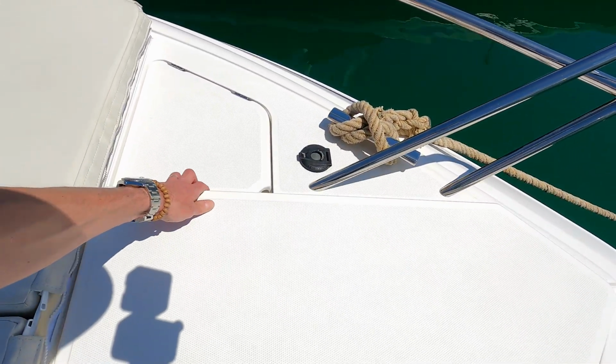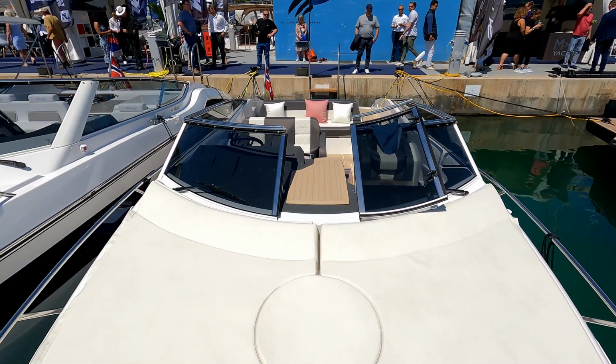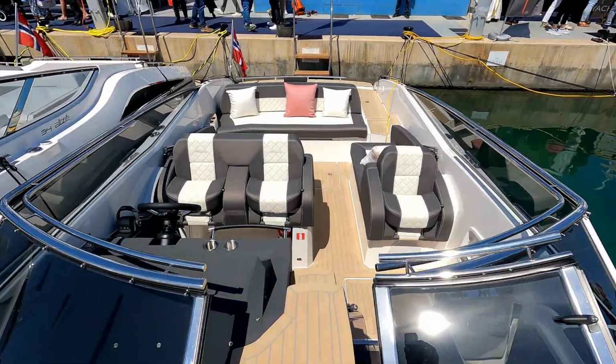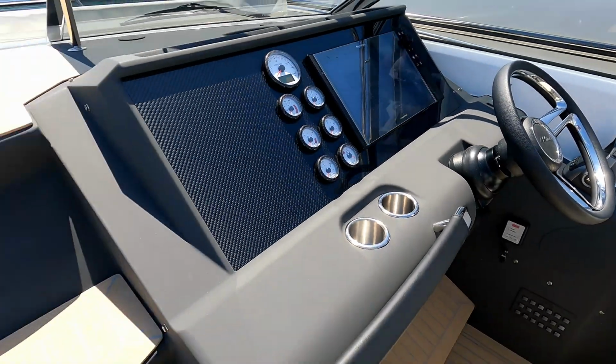Beautifully done though. I'll take a turn around. There you go, you can see her beautiful lines and how neat and clean she is. Go back down here. We will then go back down these steps, and we will go and have a look in the cabin.